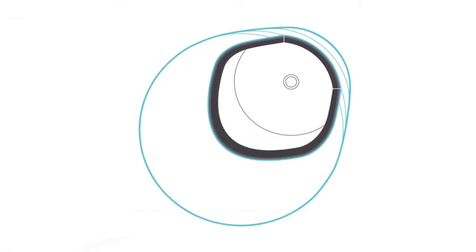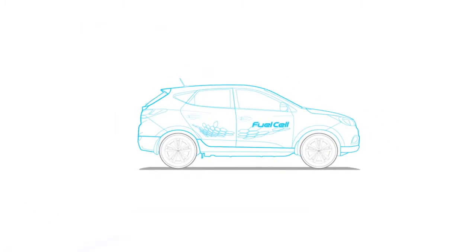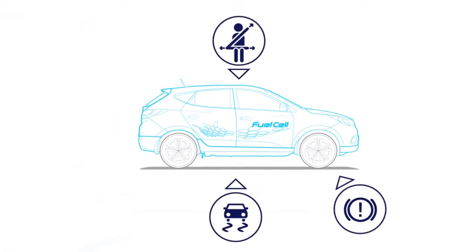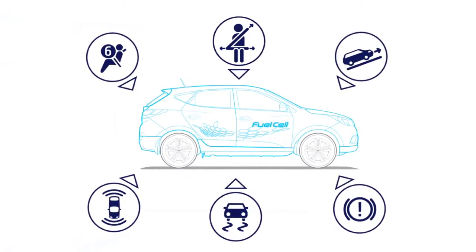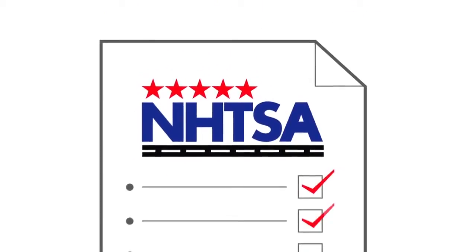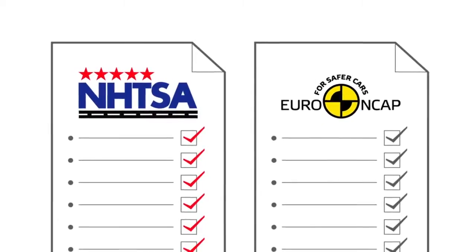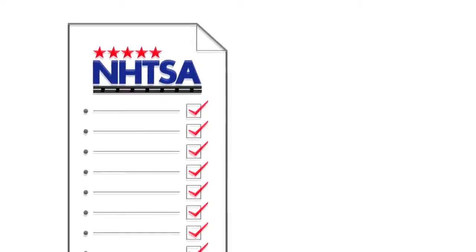The hydrogen tank is equipped with an extra reinforced steel frame and even added some more layers made of carbon and steel. On top of all fuel cell specific safety features, we also equip the ix35 fuel cell with ESC, ABS, belt pretensioner, 6 airbags, parking sensors, rear hill hold control, and more. We successfully passed the NHTSA, which is similar to the NCAP, but more extensive, declaring it the toughest crash test worldwide.